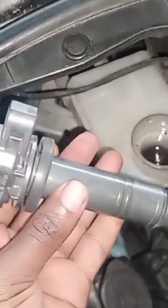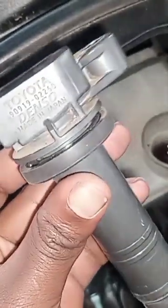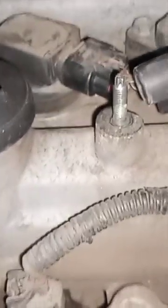After diagnosing we found out the root cause was this ignition coil, and we are going to replace it with another one. After replacement, I'm going to show you how you test. So this is how we test. As the car is running, you can see the spark is being produced.